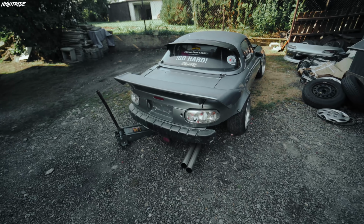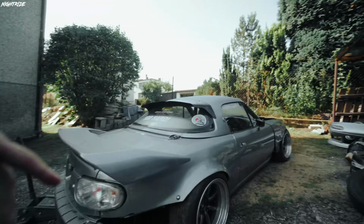Firstly though, I need to start the Miata and put it somewhere else. But to do it, I need to change the tire because this tire is flat, and put the battery on because the battery died. Let's go.